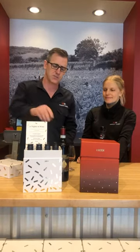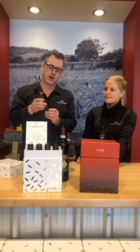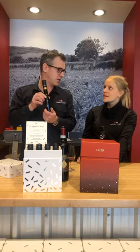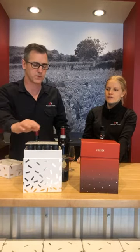The packaging's amazing. Each glass has the name of the winery, the vintage, the logo. They're good quality wines, and they look sharp, too. They're not cheap wines. And what do these go for? $129. So a nice little Christmas gift for somebody you like. You can go naughty, you can go nice. Or like both.